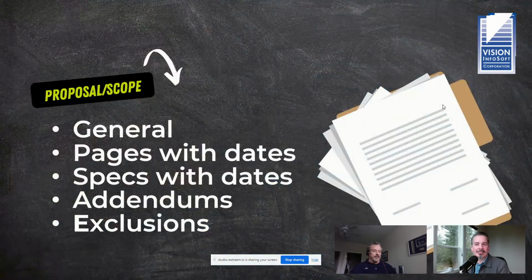A real important part of the competitive bid process, especially on the larger, more formal jobs where you're submitting a bid that has a deadline and has to be finalized and submitted by a certain date and time, is to provide a proposal or a scope of work. Even on a smaller job, I still think it's very important to provide a scope of work to whoever you're bidding it to.